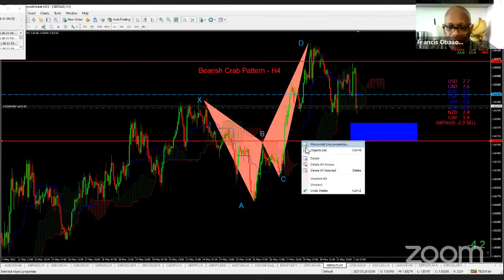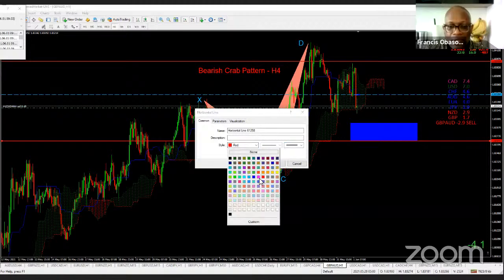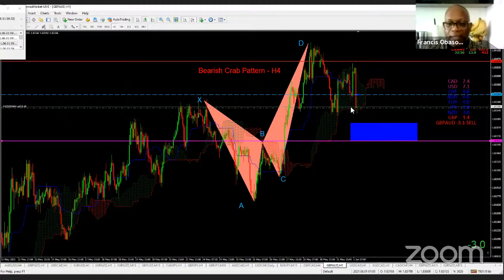Let's make that a different color. Let's make it magenta. So the next target will be here, B, then C, and then A.